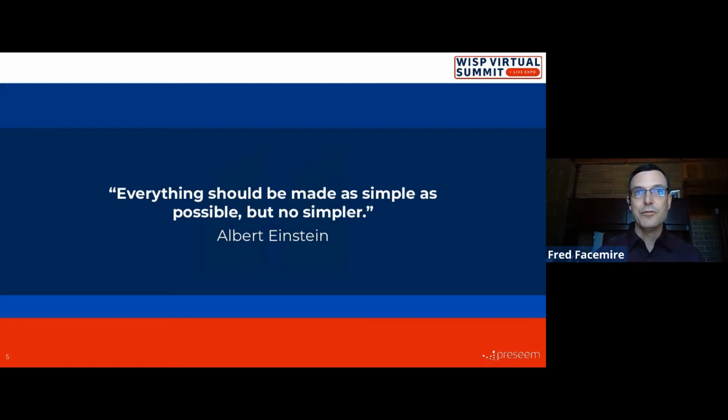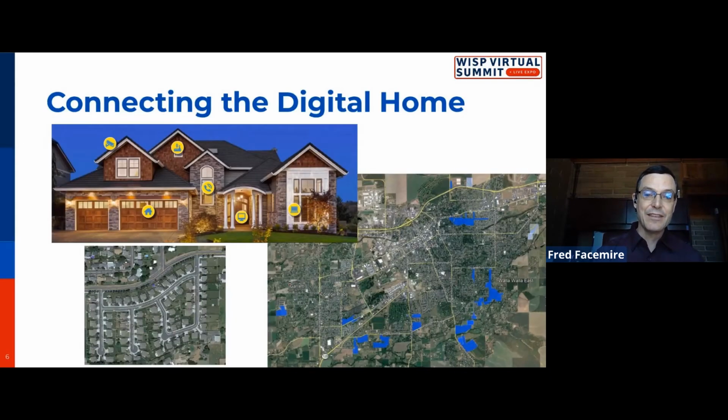So I just wanted to put a thought in everyone's mind that has somewhat guided us, and we'll come back to this: everything should be made as simple as possible, but not simpler. This is a principle that we have used to guide us in our deployments of internet services, not always explicitly, but more so as we've learned. We want to keep things simple, but we don't want to make them too simple to be able to do our jobs effectively.